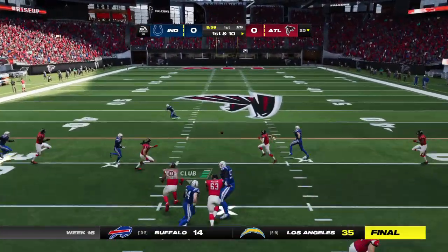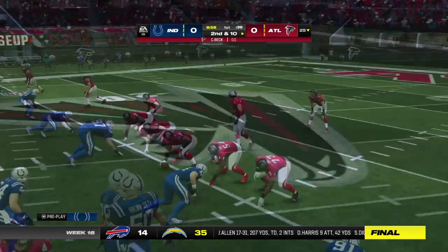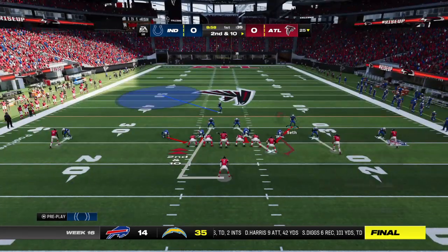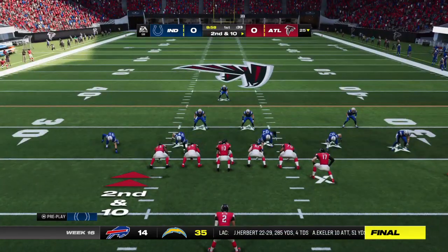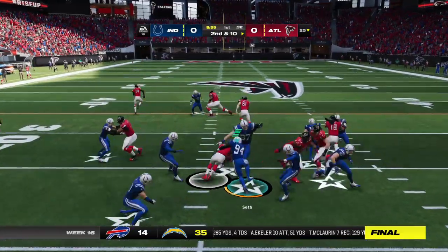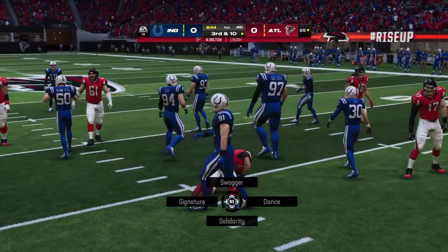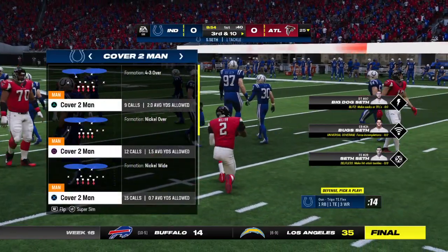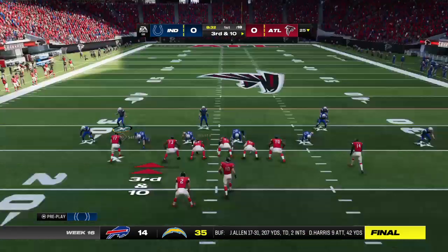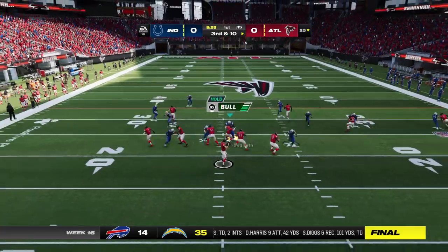On 1st and 10, Beck. And that is going to be incomplete as he led him a bit too much. An incomplete pass leads to 2nd and 10 from the 25. Now a handoff up the middle. Milton. And he'll fight forward maybe to the line of scrimmage, but that's all. No gain on that one as it brings up a 3rd and 10. Right where this set of downs started, they need a full 10 here to pick up the first down and move the chains.